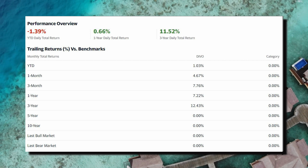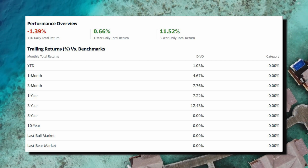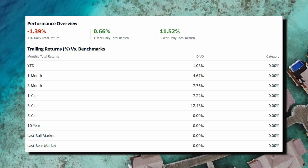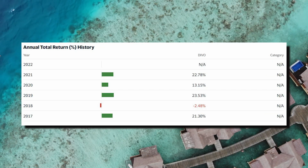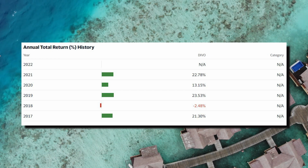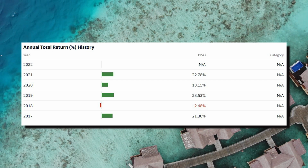Pulling up DIVO's performance over the past 6 years, it has a YTD daily total return of negative 1.39%, a 1-year daily total return of 0.66%, and a 3-year daily total return of 11.52%. And taking a look at DIVO's annual total return history, DIVO has only had 1 year since its inception where it entered bear territory, and that year was 2018. Other than that, it's had consistent increases year over year.